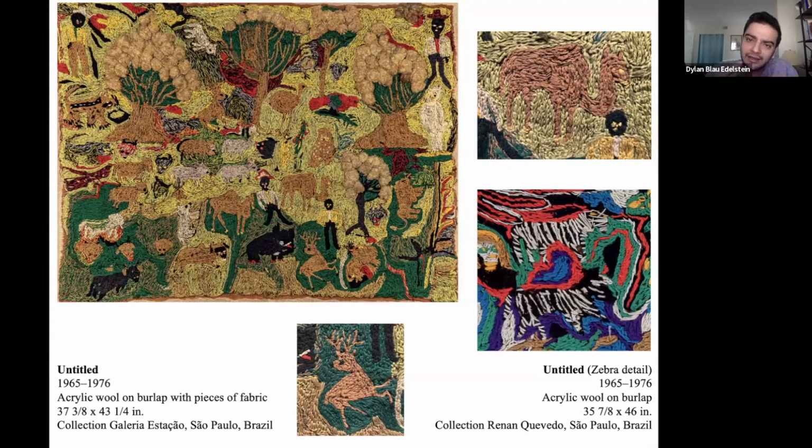And also with that in mind, it's worth remembering that in her interview with Lélia Coelho Frota, she takes note of the fact that even though an embroidery took her more time to make, she could get more money when she sold it. And so these are works that are very much attuned to the economic reality around her.